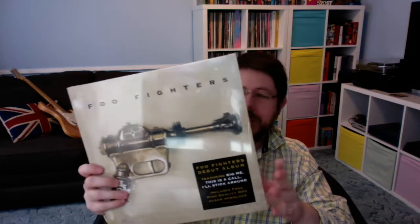So I'm really liking this album. I remember at the time, you can see at the front there, the 3 singles, Big Me, This Is a Call, and I'll Stick Around. I remember for the first time hearing This Is a Call, I probably would have heard it somewhere like the BBC One Evening Session with Steve Lamacq and Jo Whiley. I used to really listen to that back in the mid to late 90s, particularly the mid-90s. And as soon as I heard it, I thought, that is absolutely amazing.